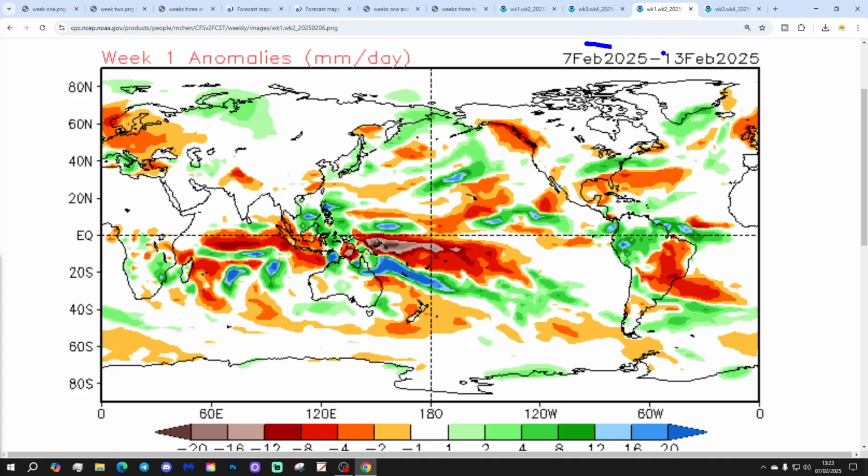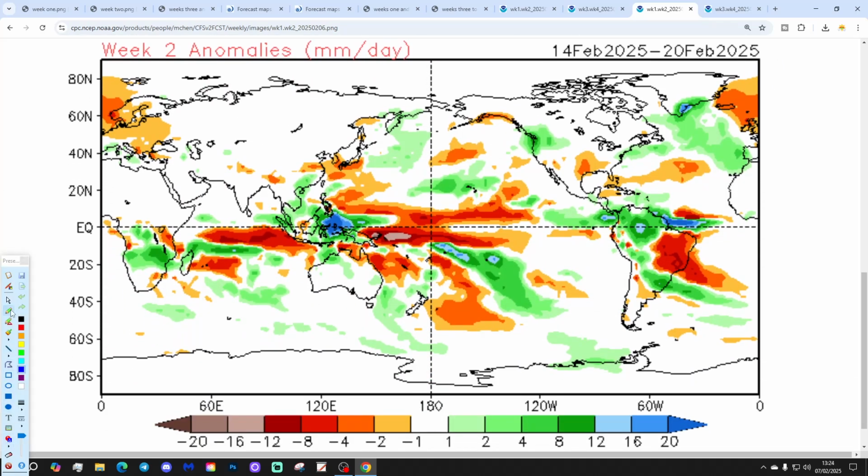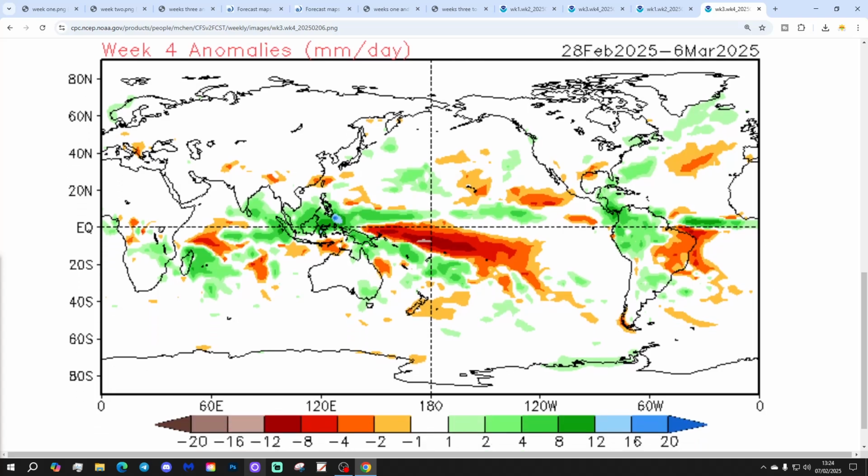Week 1 precipitation anomaly, from the 7th to 13th of February, drier than average. And week 2 is the 14th to the 20th of February. That is also coming out drier than normal as well. Week 3, bit more unsettled, above average rainfall to our west. That's the 21st to 27th of February. And then finally, week 4, rounding it all off, it's going to be 28th of February to the 6th of March. And again, we see near normal precipitation, but it is wetter than average out in the Atlantic.